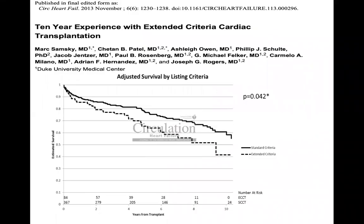In this graph, it's important to note, 10 years experience of extended criteria. He showed the two differences between the two graphs, but you have not shown the natural history. If you show the natural history, this will be very, very beneficial to the patients. Yes, it has a higher mortality compared to the perfect technique and perfect selection, but even with this, it's better than the natural history. And that's why we would take marginal hearts from time to time.